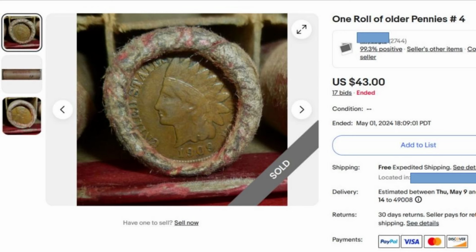A 1909, and you can see some letters there. That's a VG, obverse anyway. And as long as the reverse is equal to it, that's a $10 coin. So right off the bat, only 33 of the $43 is now a mystery. It's free shipping. 43 was my bottom line on this.